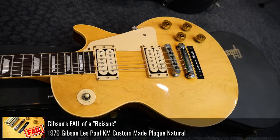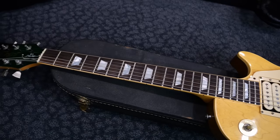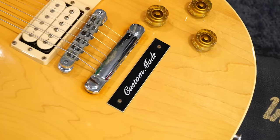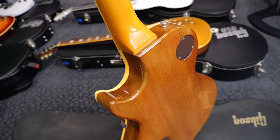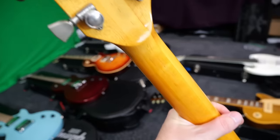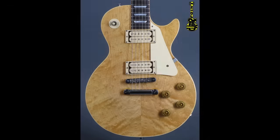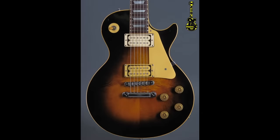because first we need to take a look at this Les Paul KM. I've had this one for about a year or two now. It is a beautiful natural example, part of the first run. And the way that you can tell it's part of the first run is because of that big giant custom-made plaque right here slapped on the front. I had initially purchased this one for resale, but I'm honestly kind of glad it just never got officially listed on Reverb, because it's actually in pretty clean shape, and I would like a custom-made plaque version of every single KM color, which traditionally is natural, cherry sunburst, and tobacco sunburst, but I actually saw a black KM show up this year.